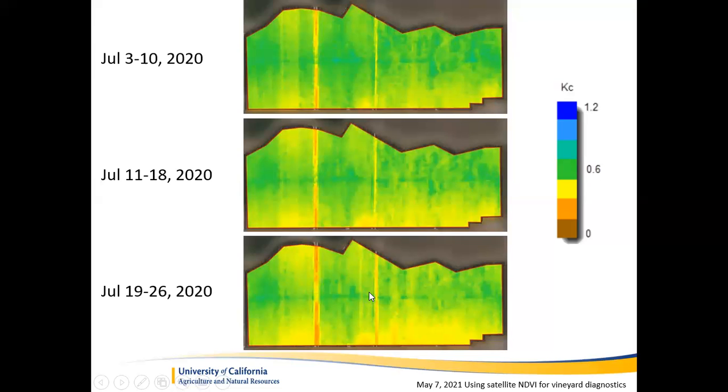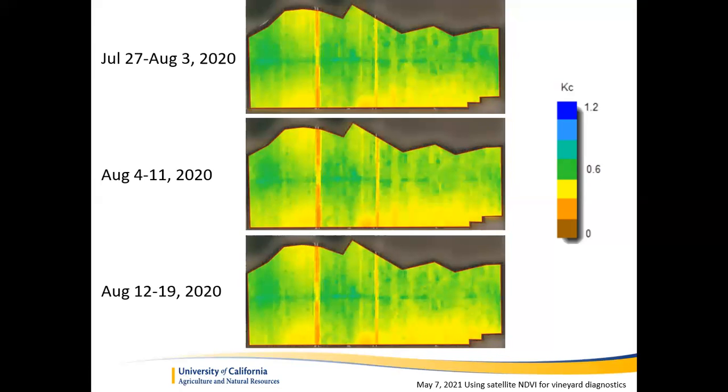So this pattern may also suggest that there could be difficulties in delivering the irrigation water to the ends of the rows. So it's certainly an interesting pattern that seems to relate to a number of things related to irrigation here.